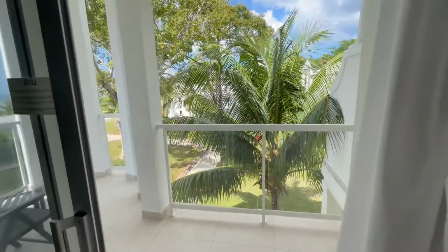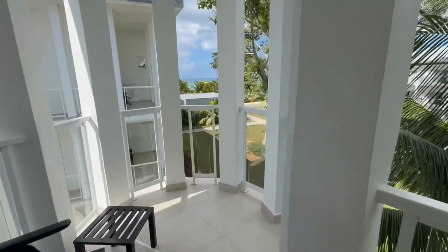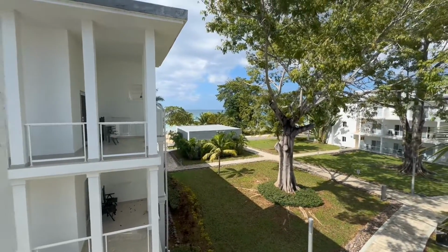This is the view from our 3rd floor room. It's a corner room, has this cool little balcony. And we have an ocean view.